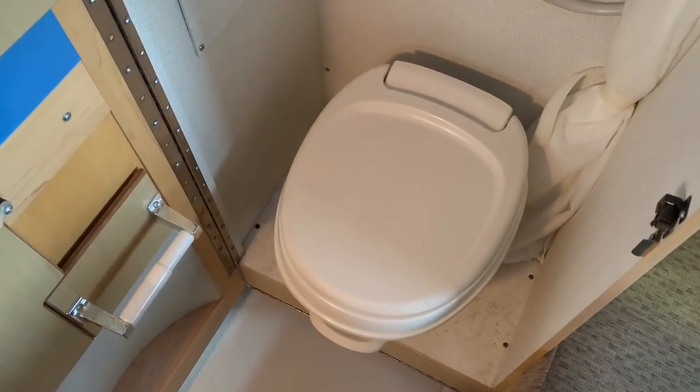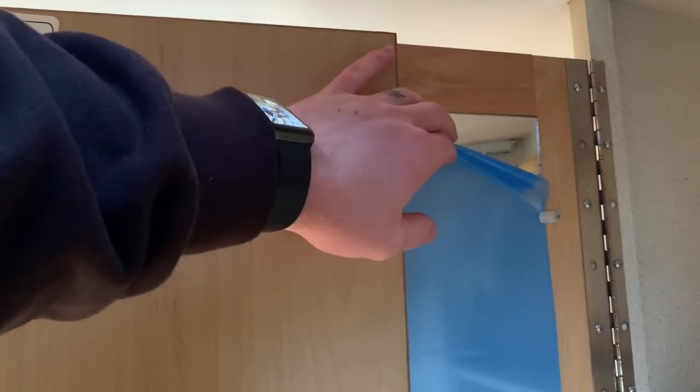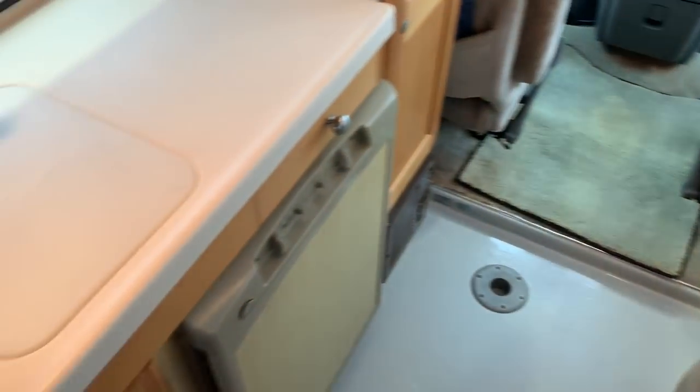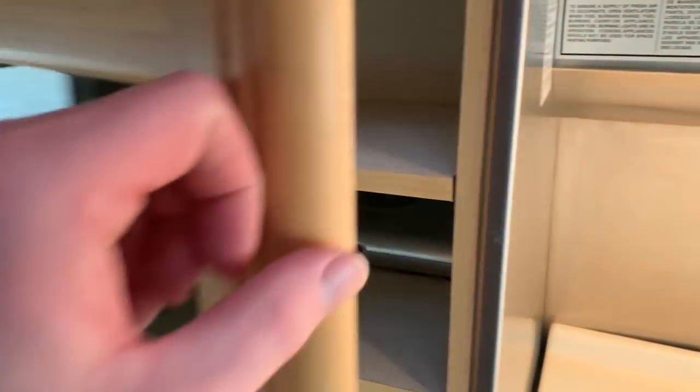And here is the rest of your wet bath. Toilet. Shower curtain is in there. And then also we've got your shower head. Judging by the plastic that's still on the inside mirror, I'd have to guess that this probably was not used very much. I'm gonna spin around here, sorry for the 180. This is a closet with your electronics for the TV.